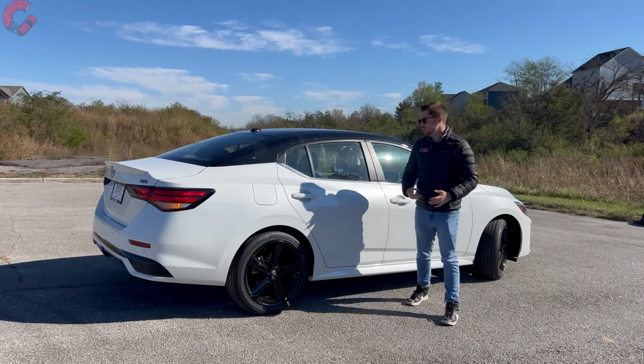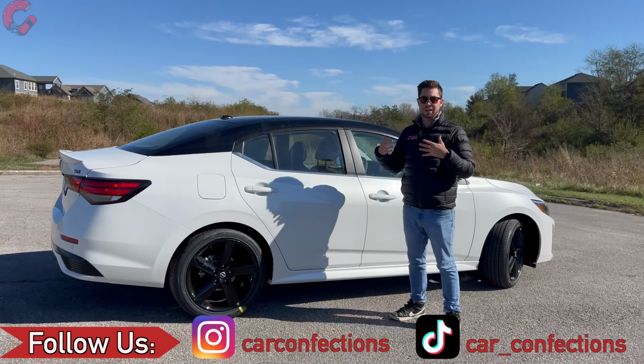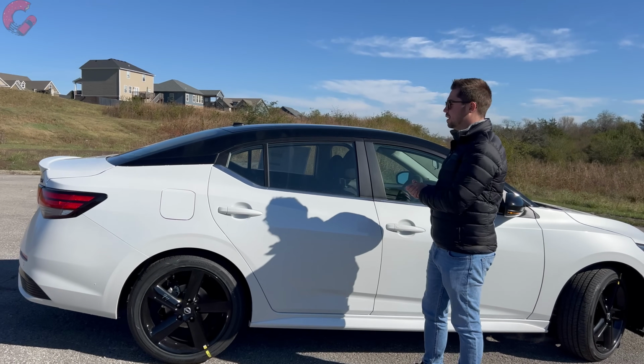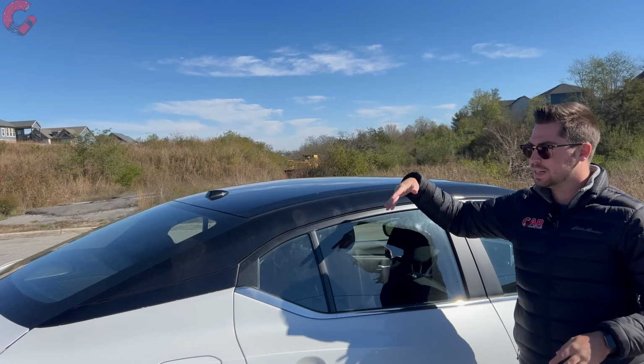Now here at the side, you're once again going to find a very stylish look here with the Sentra. I think it's always looked really good, especially if you choose what we have with us today. This is the two-tone paint scheme. This is an available option on the SR trim level. And as you can see, we have a fully blacked out roof.